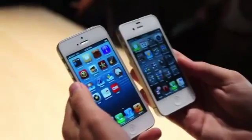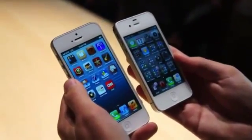So that's a brief hands-on with the new iPhone 5. We'll hopefully be getting to spend a bit more time with it here in the near future.